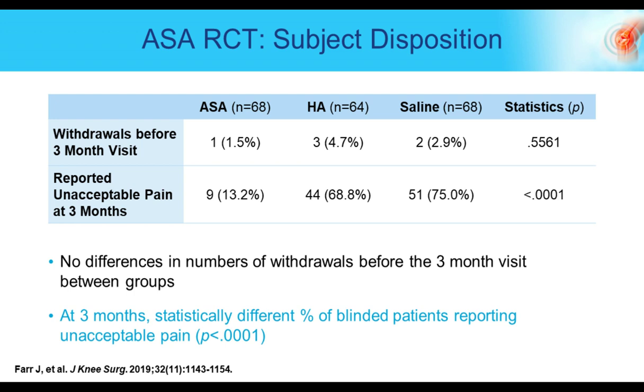This is an interesting result from our rescue arm at 3 months. So if you look at the top row, these were withdrawals before the 3 months visit. These were dropouts for reasons unrelated to pain generally, and that's statistically not different between the 3 groups. These are patients who said, you know, I don't want to come in anymore, or they just lost to follow-up. But if you look at the second row, that's at 3 months, reported unacceptable pain, and were therefore eligible either for dropout if they had a previous ASA injection, or rescue injection if they previously had HA or saline.